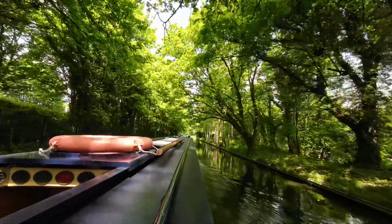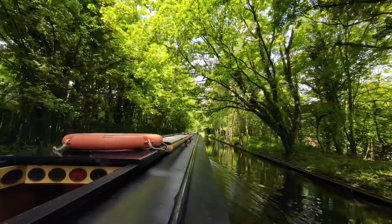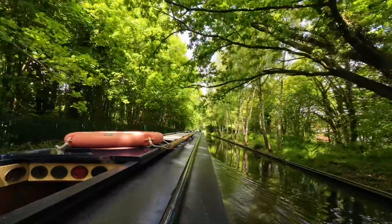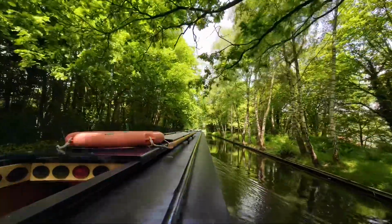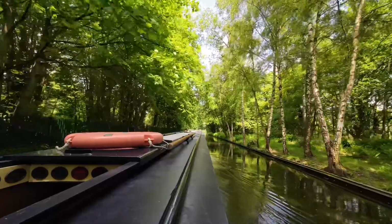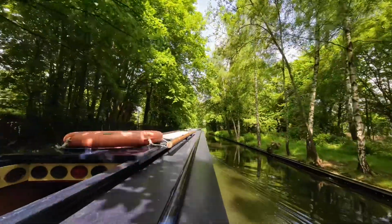I'm not sure what I expected the canals around Birmingham to be like, but there's certainly lots of cityness about them, but there are also some of these really good patches of greenery, and it's good to see lots of people using them, walking and jogging and cycling along the towpath, which is really good as well.